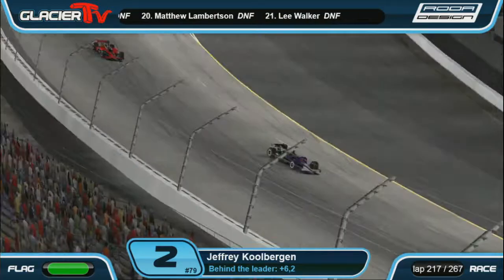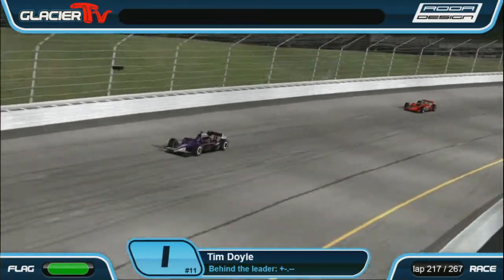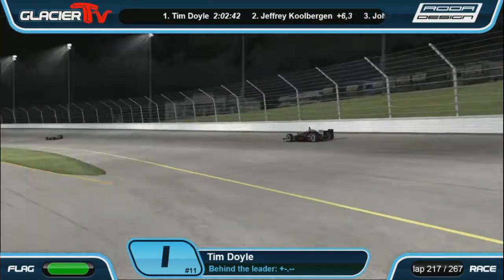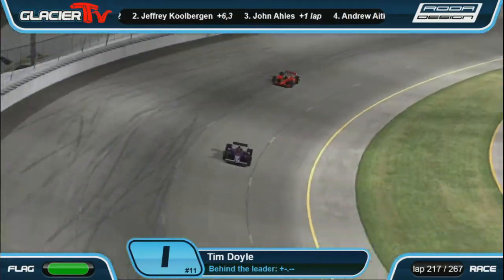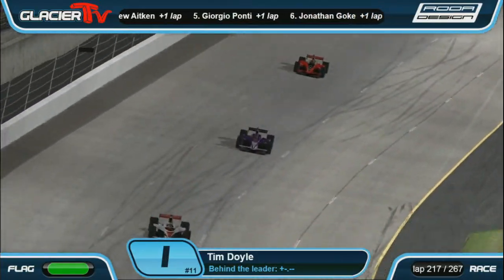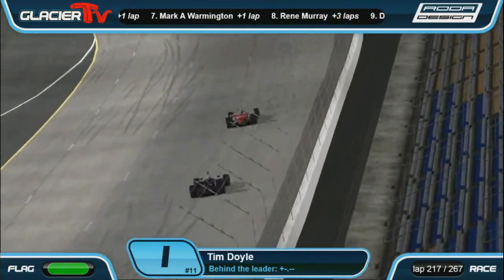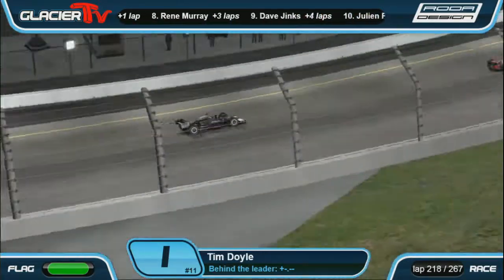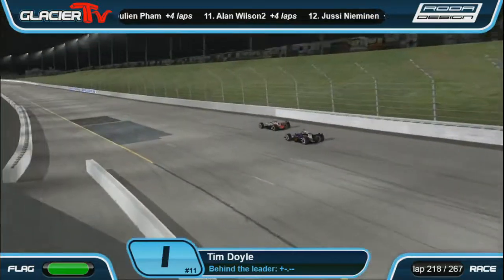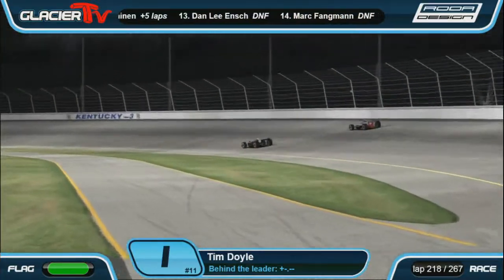So Mark Warmington, he's going to have to hold the apron. He doesn't want to lose time like Jeffrey Kohlbergen did earlier on. Bringing the car around that apron very, very slowly, tentatively. Now he can get back onto the racetrack, and he has got Andrew Aitken. Doesn't look as though Aitken's going to be able to get past him. Mark Warmington giving a little bit of room just in case. Aitken getting very close, moving up to the high side there. So it does look as though he is going to overtake Mark Warmington just for the moment. However, Mark Warmington probably wants to keep his tyres nice and cool, warming up nicely and not have to worry about the incidents that plagued this race earlier on.